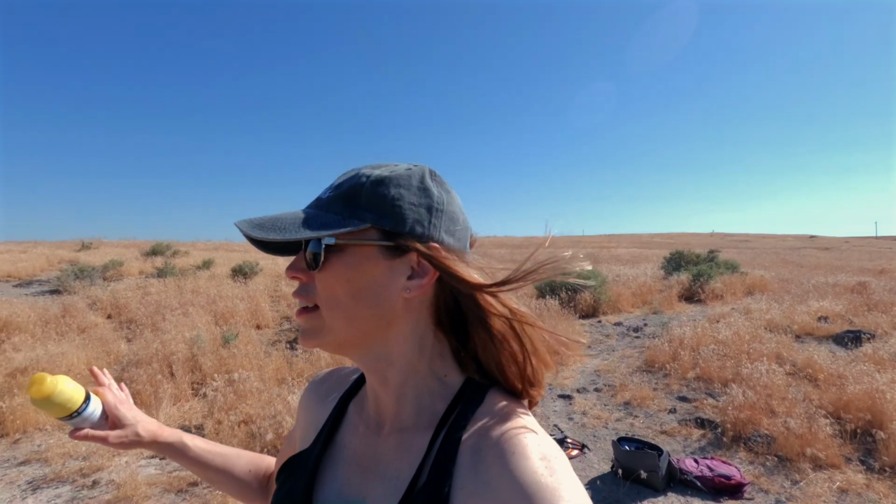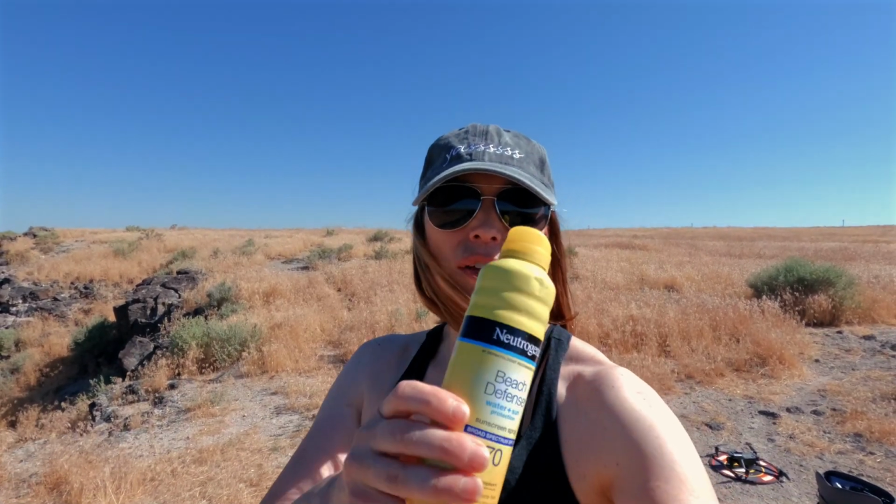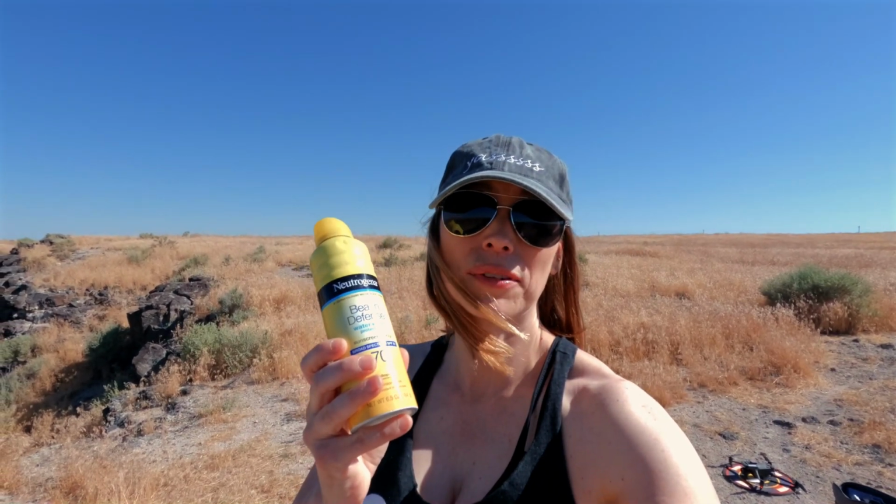Hey everybody, just a quick PSA. Whenever you're out in bright sunlight like this and there's no shade and it's getting towards noon, you always want to bring some sunblock with you. So be safe when you're flying. Don't burn and fly.